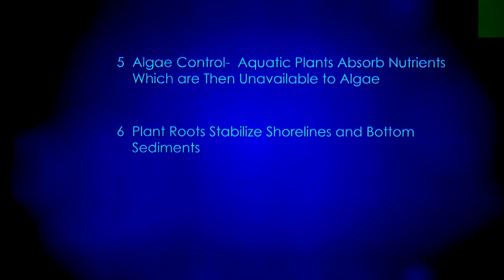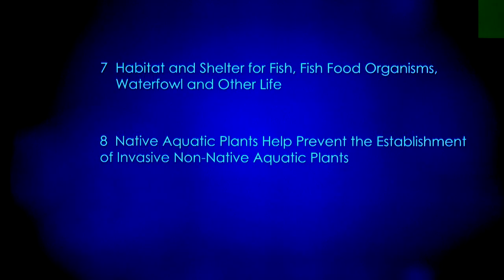Aquatic plants also provide habitat for fish and other lake organisms. And if you notice, everybody fishes along the shore. They don't fish out in the middle of the lake. And the reason, of course, is that the fish like those aquatic plants. That's where they live, that's where they feed. So those plants are absolutely essential for our aquatic life.